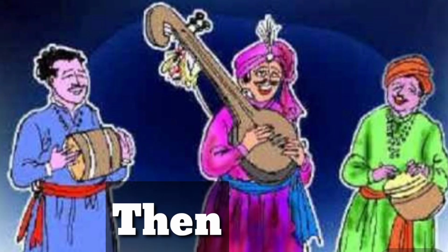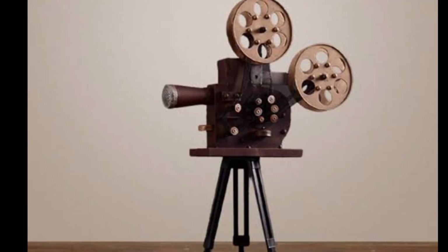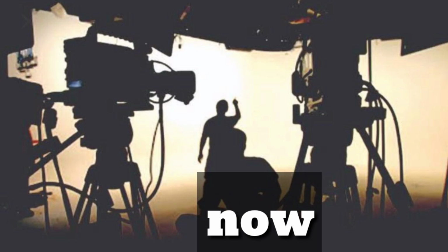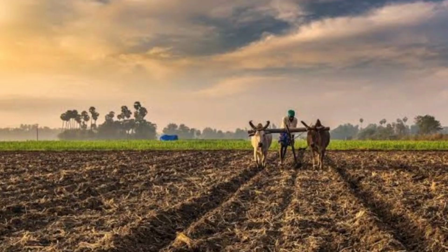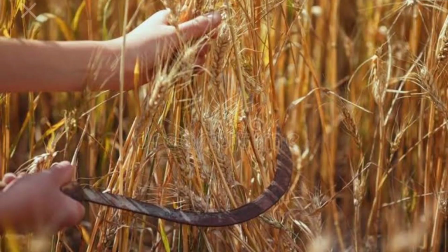Next, cinemas. Guys, Burrakathalu puppet shows were the first shows before cinema. The first ever film was actually a short film, The Round Garden Scene. Farming. In olden days, plough and sickle were used, which are now replaced by tractors.